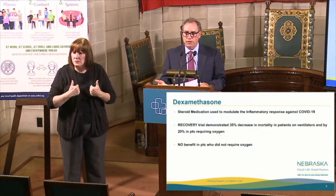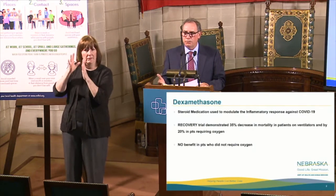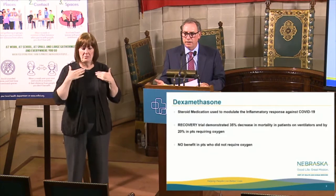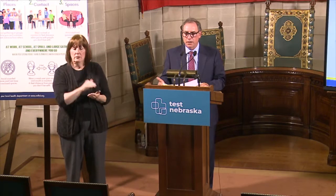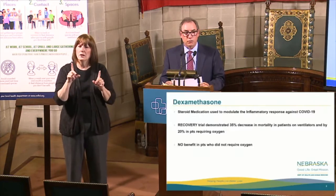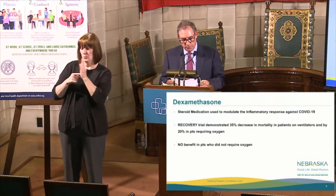And so dexamethasone tries to prevent that hyperimmune response that your body might make that it's doing to try to kill or slow down the virus, but actually also doing damage to your own tissues. So the dexamethasone has been shown to help with that.